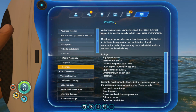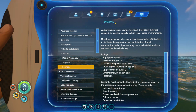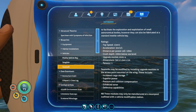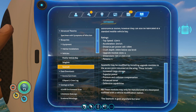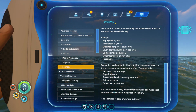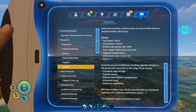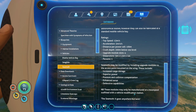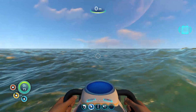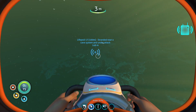13 meters per second, I think that's pretty fast. Distance per power is 10 kilometers. Crush depth 200 meters below sea level. Ooh, that allows me to go deep. The Seamoth may be modified by installing upgrade modules to the access point mounted on the wing. These include increased cargo storage, superior power. These modules may only be manufactured at a moon pool, outfitted with a vehicle modification station. The Seamoth, it goes anywhere but on land. Okay, so we have another 200 meters versus 100.